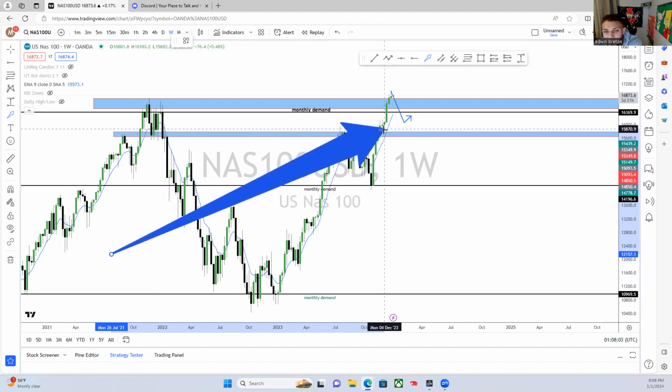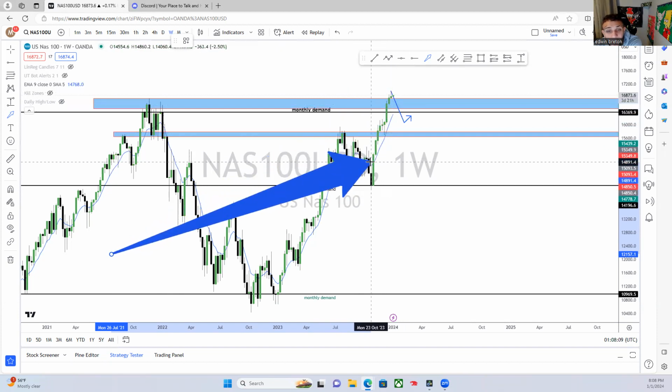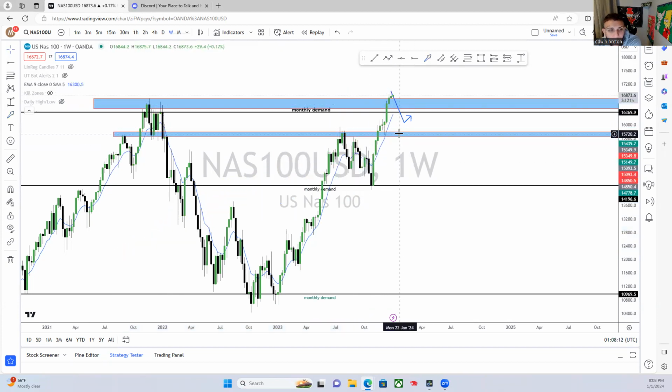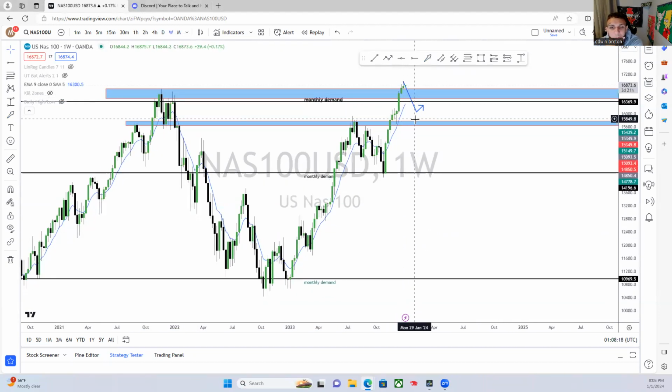Once you got that break above, you had that weekly candlestick come into the zone, wick out of here, close above, and she pushed, she rallied. So this is going to be the same zone I've had marked out for the month of December. Pretty much I'm going to be looking for price to come back into this range for long positions on NAS.